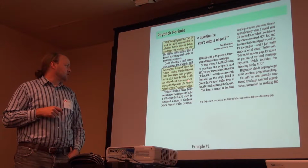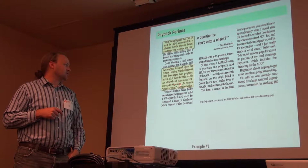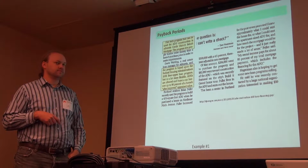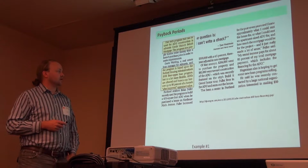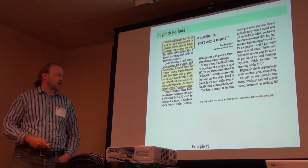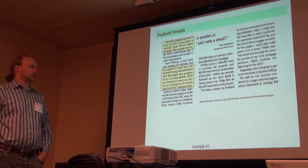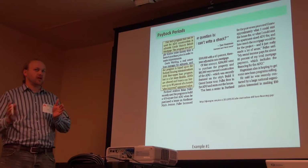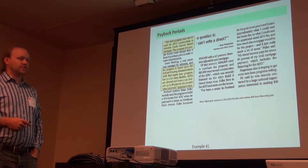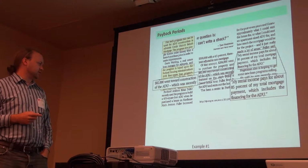ADUs are allowed and buyers can borrow up to 90% of a home's after-improved appraised value. So this is documentation of this actually having been done. I know the guy who did this, so it's really happened, and that's awesome. As long as there's a pathway, it's amazing for people who want to do this. It might be the only pathway, but as long as there's one, that's the pathway.